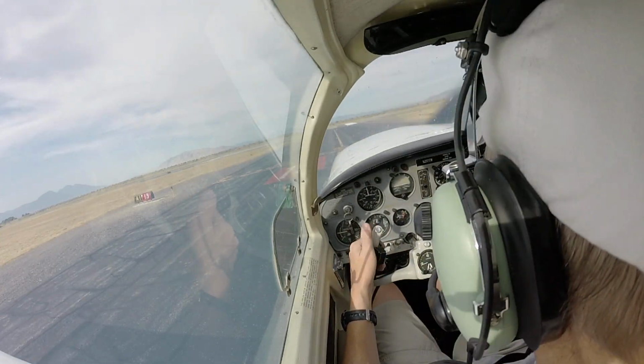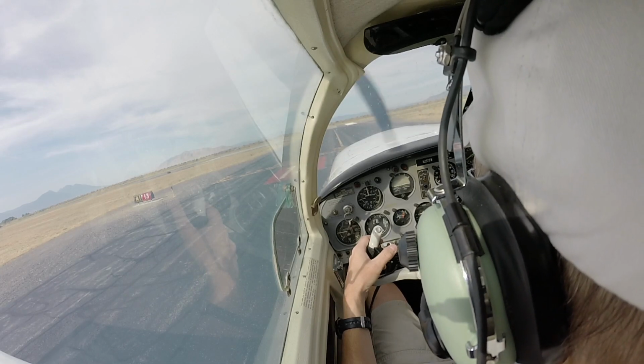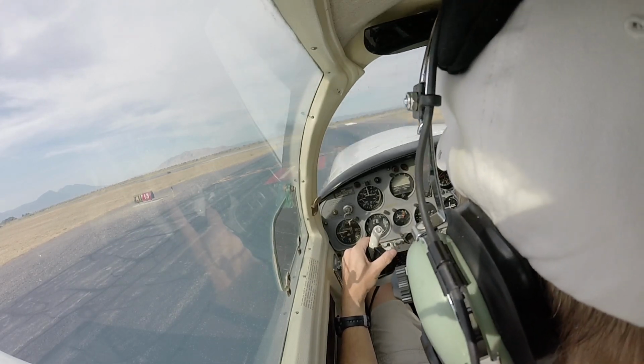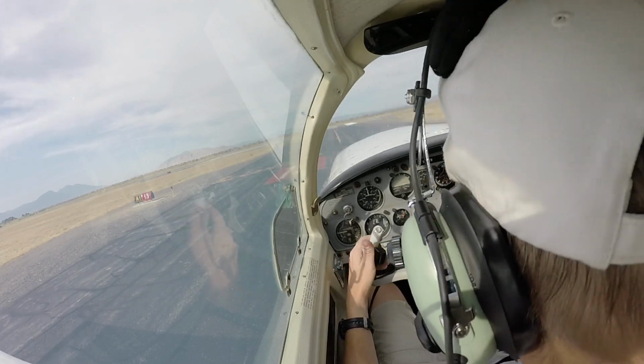Going left turnout, 132, roger. Start your left turn then. Oh, I'm going to leave it until we get our takeoff. Mooney 2577 Whiskey, runway 13 shortened and cleared for takeoff. 2577 Whiskey, cleared for takeoff, runway 13.